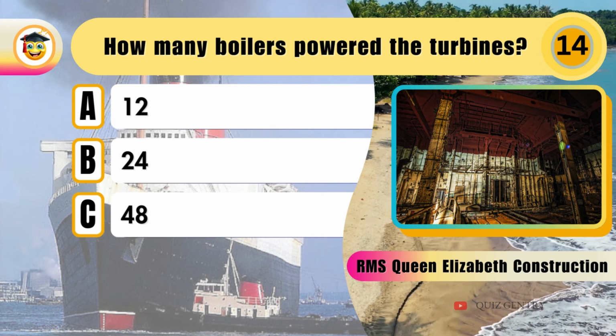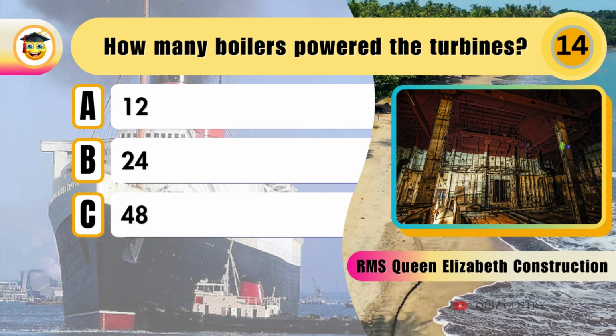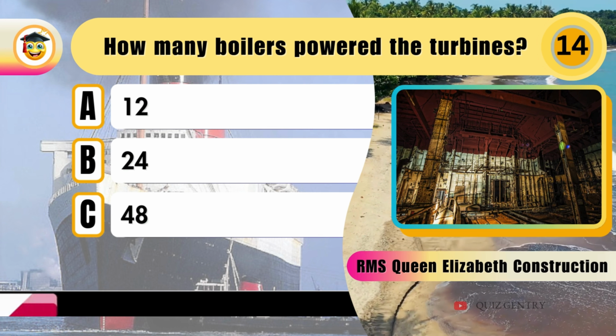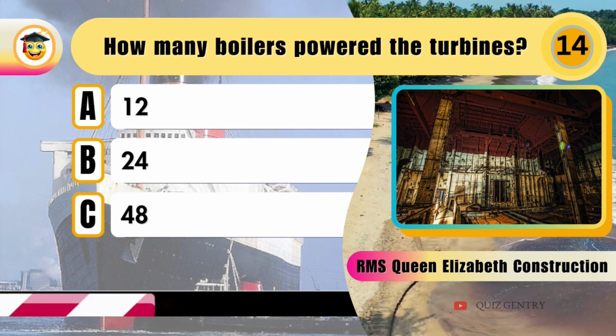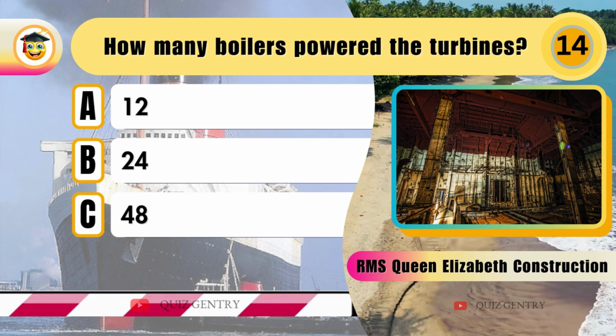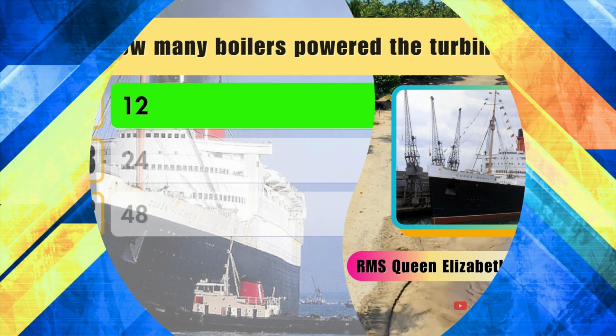14. How many boilers power the turbines? 12, 24, or 48? 12 boilers were installed.